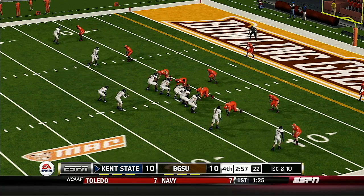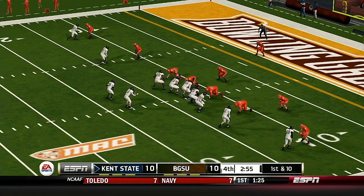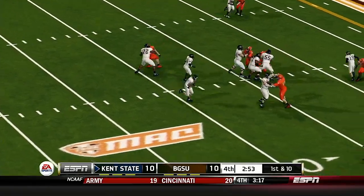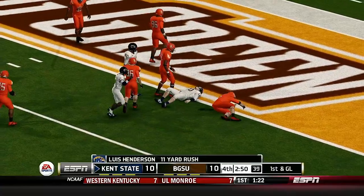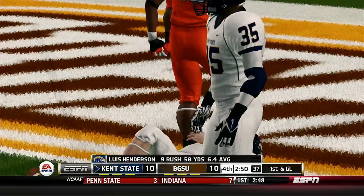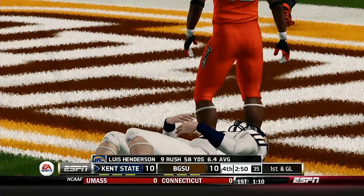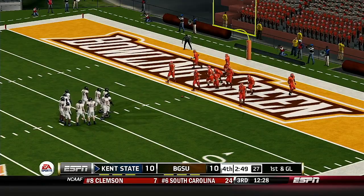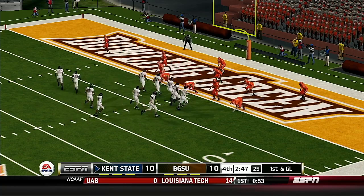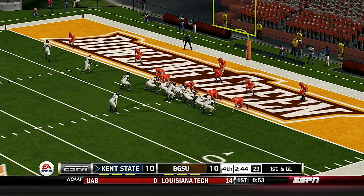Just under three to go in regulation. He's scrambling. Nice play to set up first and goal. The offense coordinator right now is very happy with the execution. That's the fifth first down on this drive alone. The big thing is when you have this kind of drive going, you don't want to end it in a field goal. Now you want to focus on trying to put the football into the end zone.